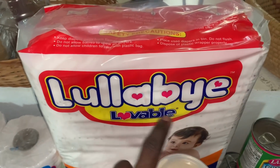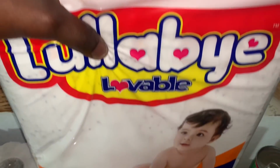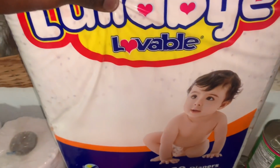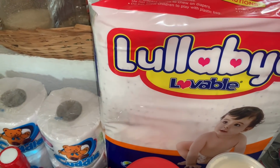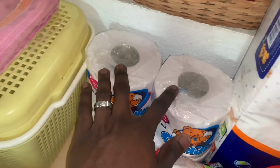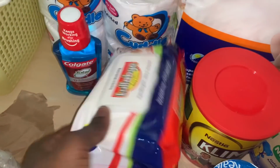So babies are a big factor. This is Lullaby diapers, 60. I don't think this will last a week, but it may last up to Wednesday or so. A few toilet tissues, some mouthwash, Lullaby wipes.